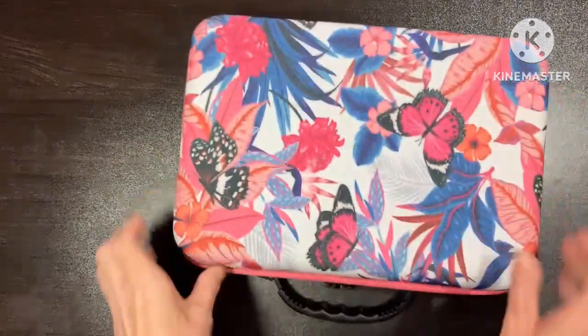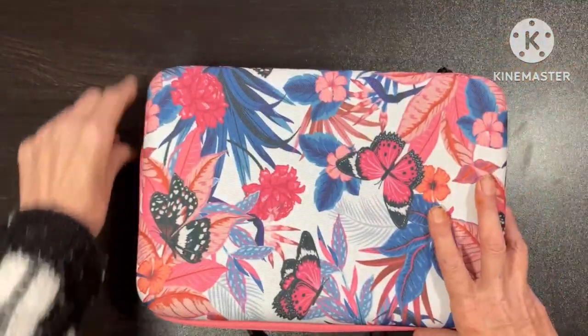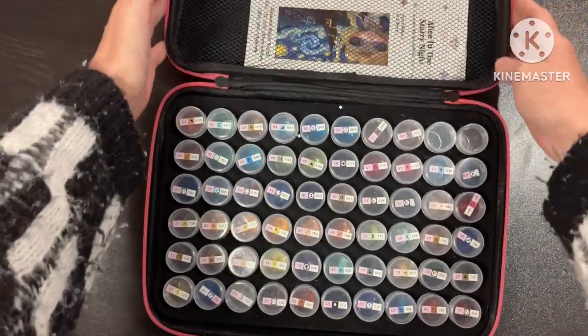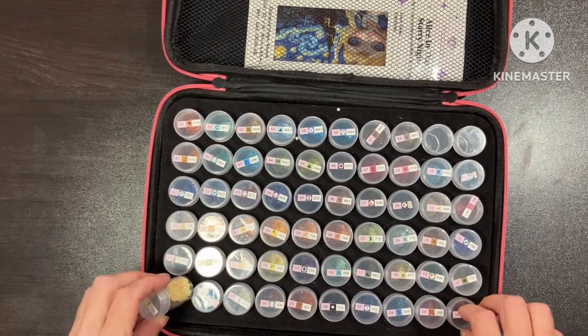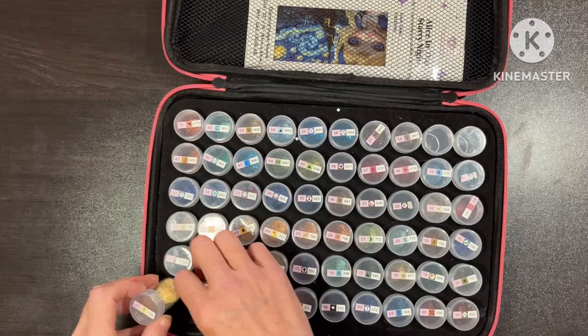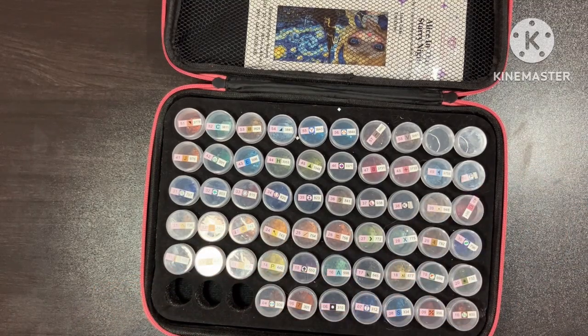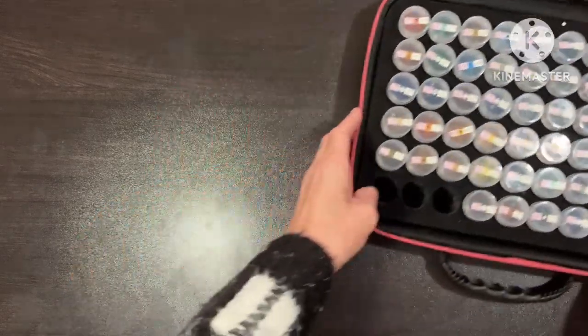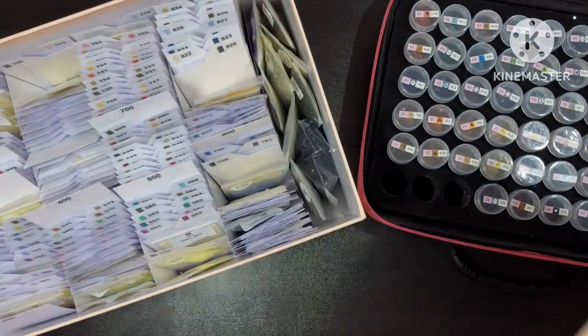I have already sorted the bottles out into DMC order. Had bits left, never ran out of any colours. There's little bits left of each one. So we are going to take the diamond AB's out. We are then going to get the first box.